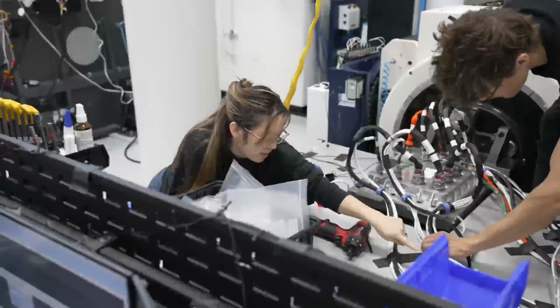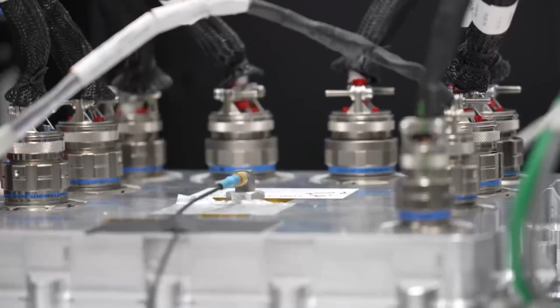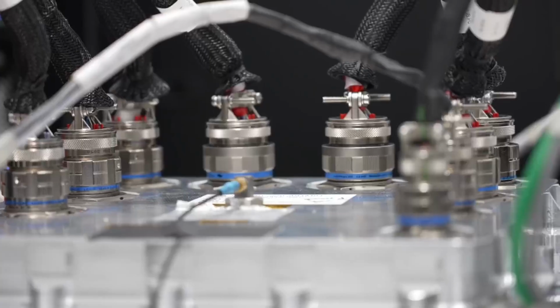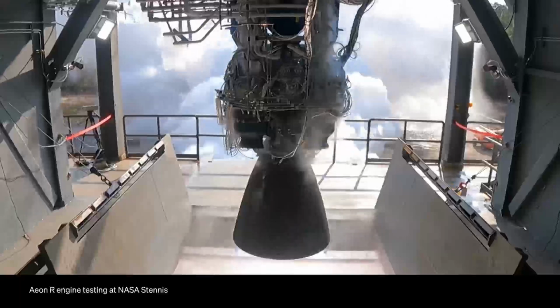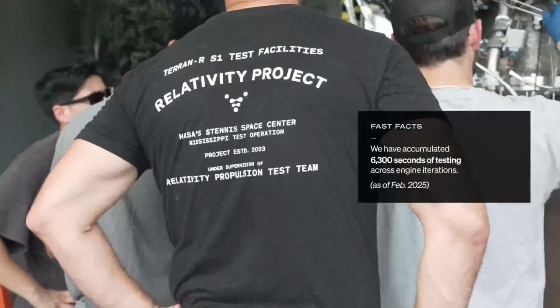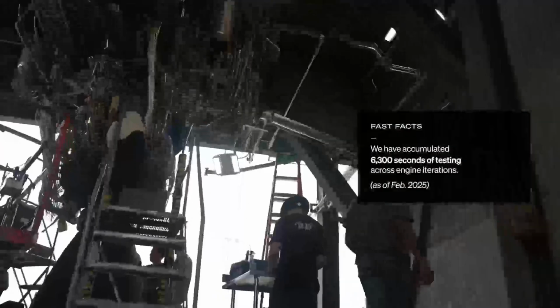We do test those things at the component level, but the design cycle is much shorter, so we may not spend as much time in analysis. And then the engine obviously has a high dependence on test. There's things that we can only learn on the test stand, and it's going to have to be an iterative design. So in the engine team, we really focus on getting things out to test quickly rather than spending our time in analysis, learning on the test stand and iterating the design that way.